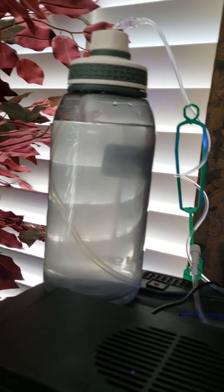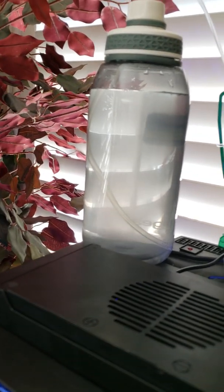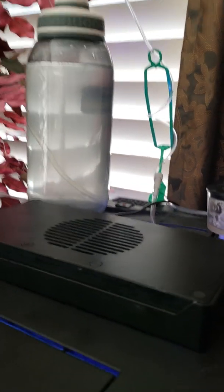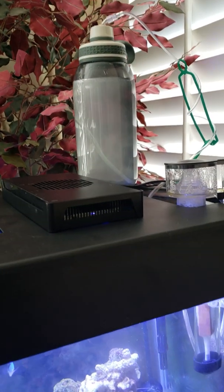I shake it a couple times a day. I mean, I'm always by the tank anyways, but literally you do have to shake it at least once a day. And so that's why Polyp One told me that it wasn't really something you can actually dose.